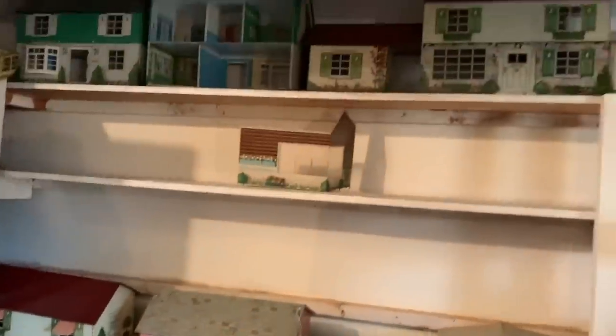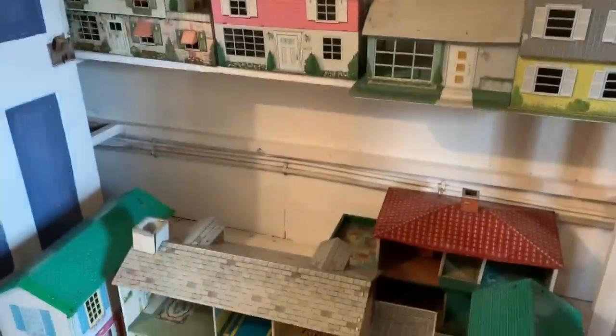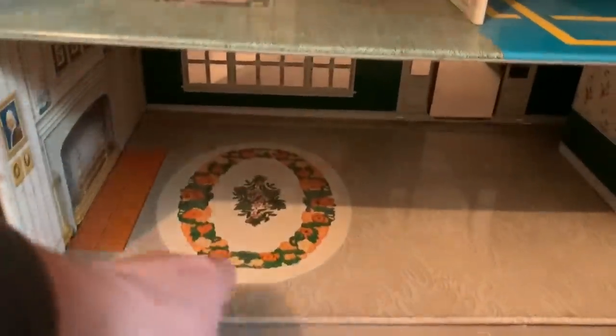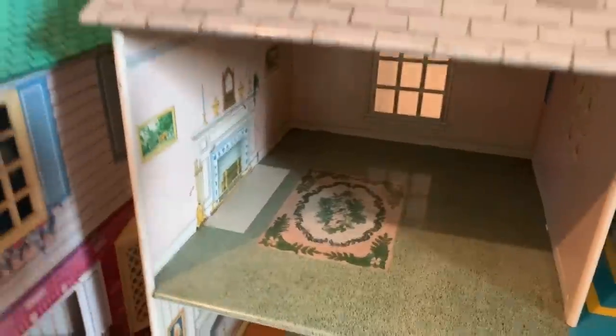All right. For those watching, which house is going to be your dream house, okay? Right here. Which one do you want? Oh, this one has the built-in rugs on the floor. Look, cute rugs and a fireplace. This one's got a fireplace. I'm just saying.